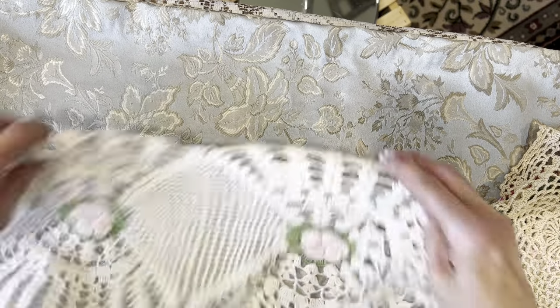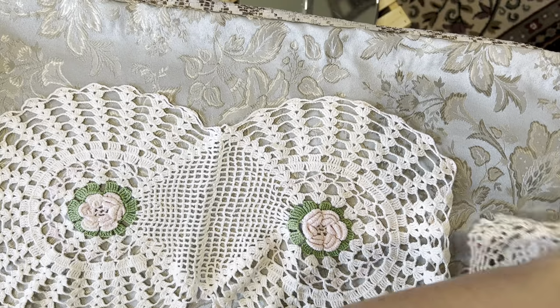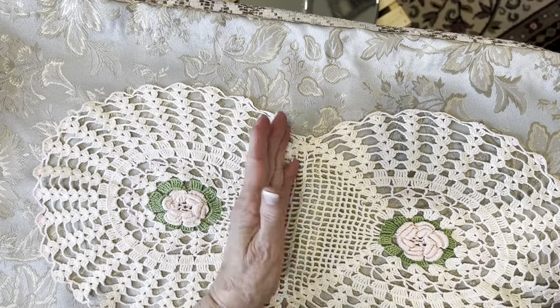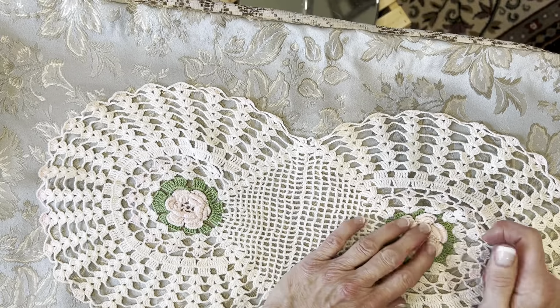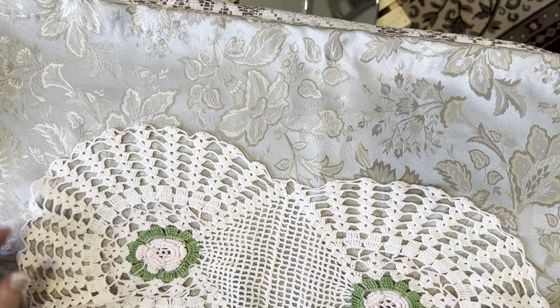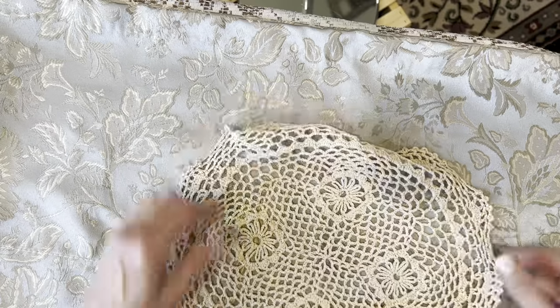This one has, excuse me, sorry. This is this shape. I don't know if you can see the entire thing, but the other is a mirror image of it. And it's got these more dimensional flowers and a very light pink around the edge. I don't know if that was the original pink or if it just faded with time.